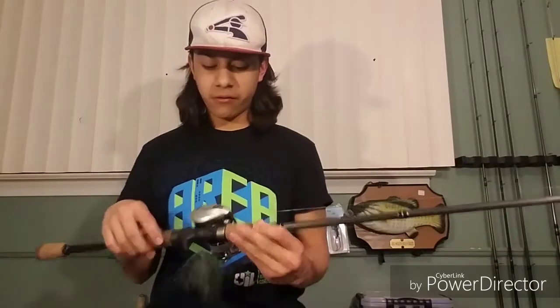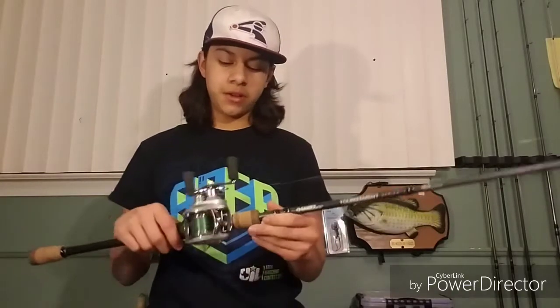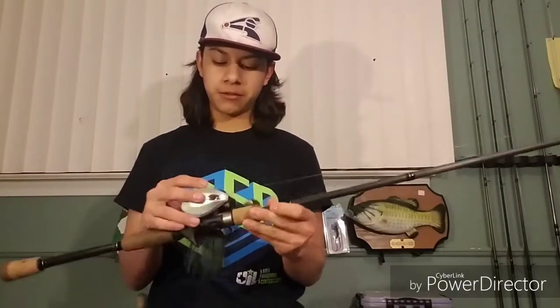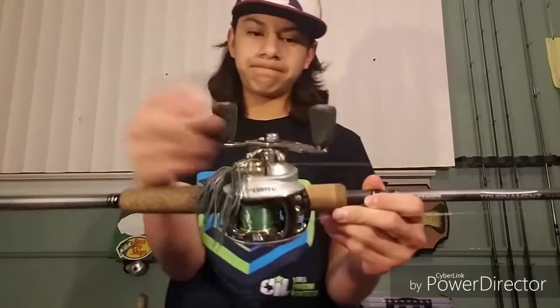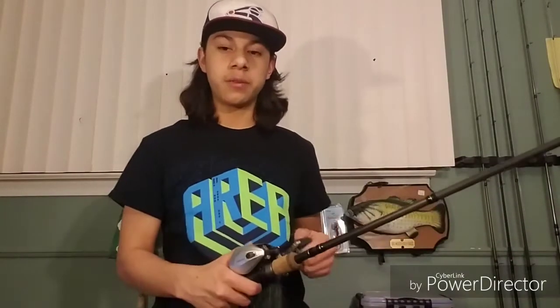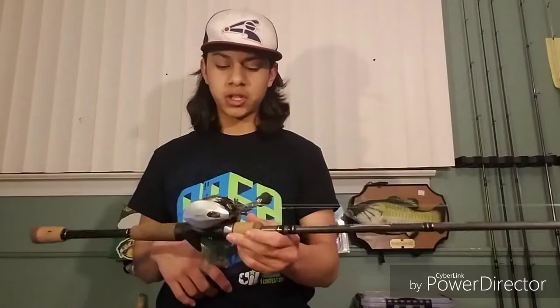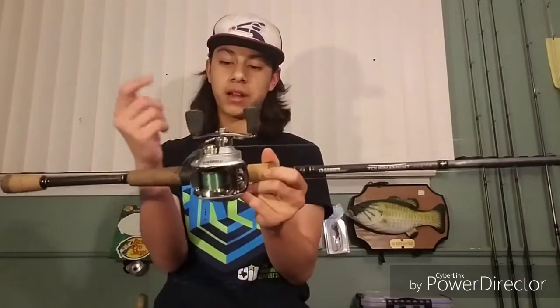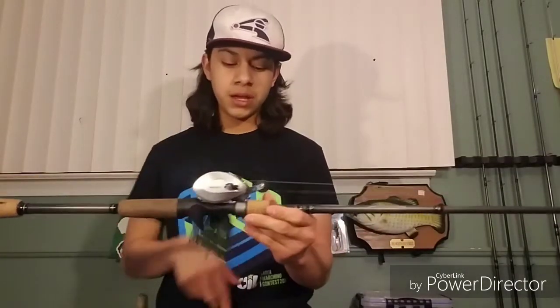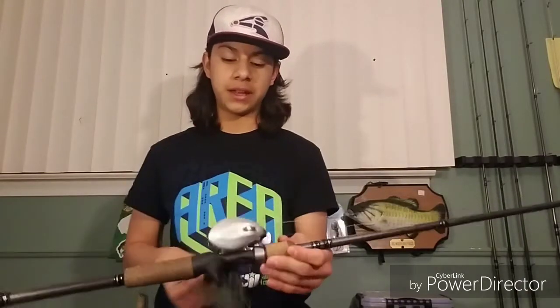So this is the Gander Mountain Vortex reel. I bought it the same day as I got this rod. One thing I like about this reel is it's got those foam grips. In my opinion, I really love foam grips. I feel like you can grab them a little bit better. When I saw this reel, I was like, I'm gonna try it out. I thought these were gonna get worn out, and they really haven't gotten worn out. So it's really good material that they put on these foam grips.